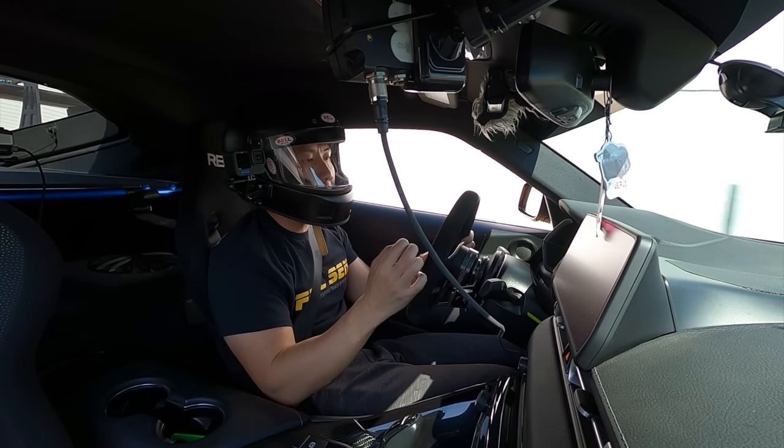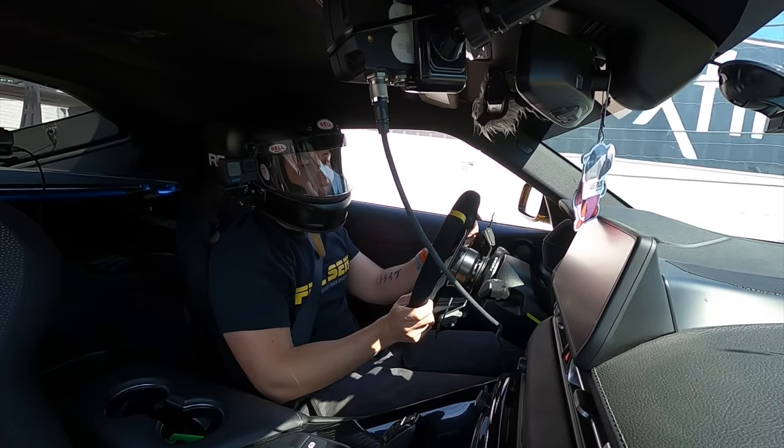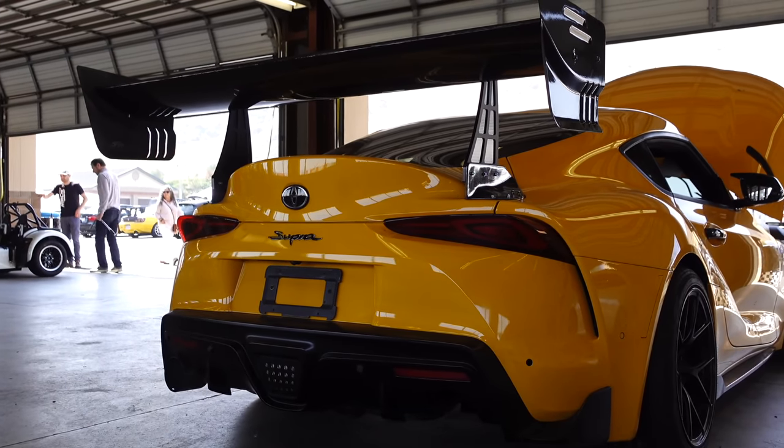The rear end definitely feels a little bit unsettled over some of those bumps, especially at high speed. But overall, the car is just planted. It's flat and it's so damn fast.